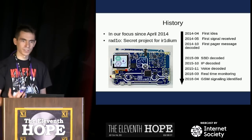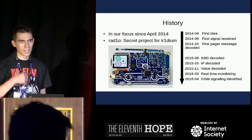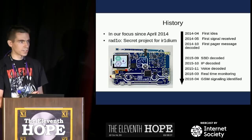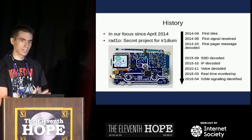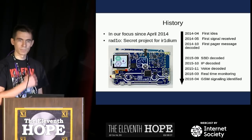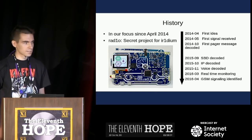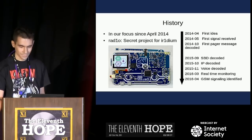Then how you can get into decoding and receiving Iridium, and what kind of frames and data types are on the network. And by the way, all we do is online. We publish everything, all the code and all the documentation, on GitHub or on the wiki of our local hackerspace, and it's all for you to work with.